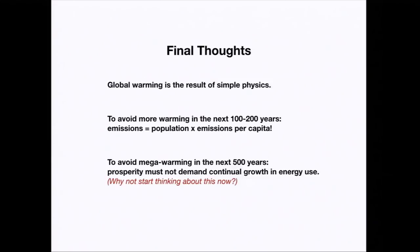So you're saying that use of solar energy and wind energy, although better, will still be a problem because just using that energy is going to contribute to warming the Earth?